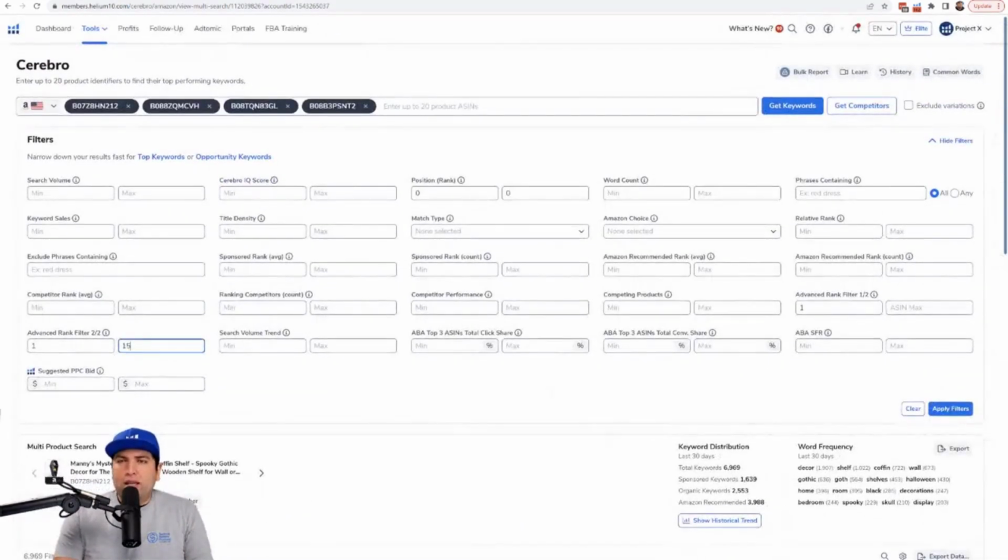What I'm saying to Helium 10, and obviously I'm explaining this, so it took me 2 minutes to explain it, but this literally takes 10 seconds, is I'm saying, hey, Helium 10, out of these 3 products and all the keywords that they rank for, show me the keywords where I am not ranked at all the last time Helium 10 checked, but at least one of my competitors is ranked in the top 15 on page 1. That's pretty deep. You can't do this with any other tool out there.